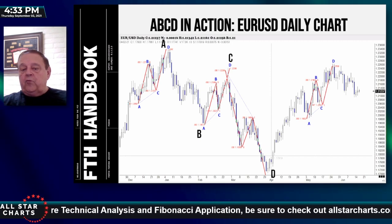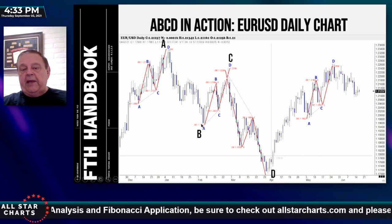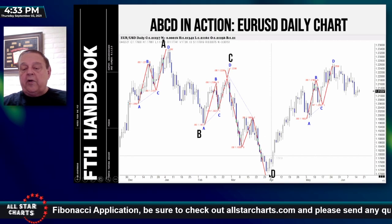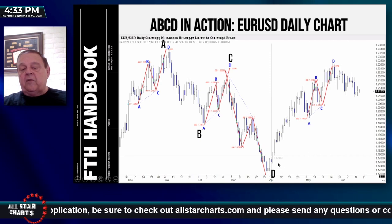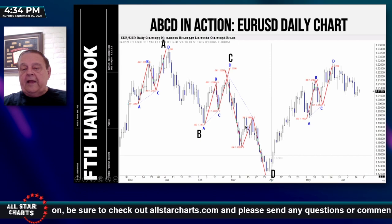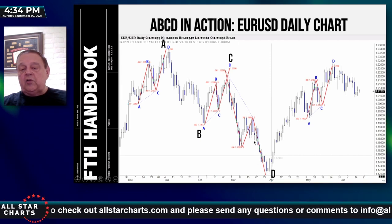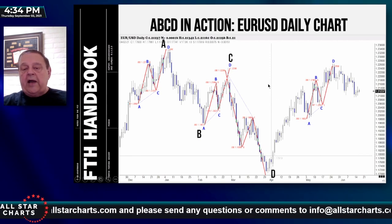And if you're really interested, you find out how many days it took to get from A to B, and how many days it took to get from C to D. If that lines up, you have the squaring of price and time. So you know that this has got to be the bottom or very, very close to it. That's when time and price come together. You count the number of bars down in these moves, and you'll be really surprised that they work with time as they work with price.